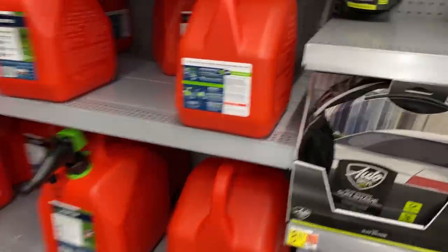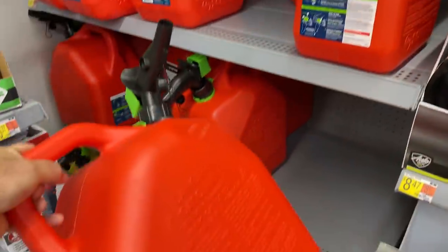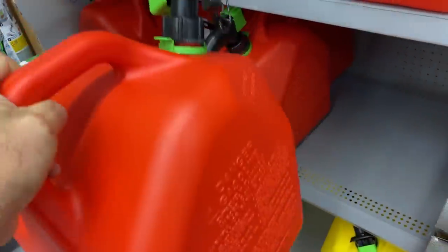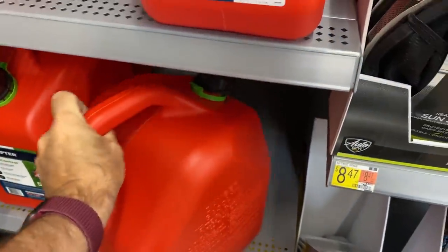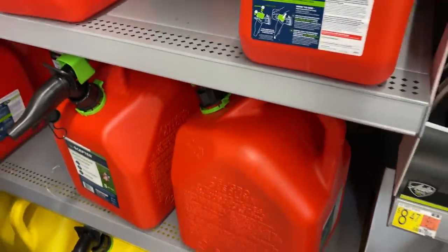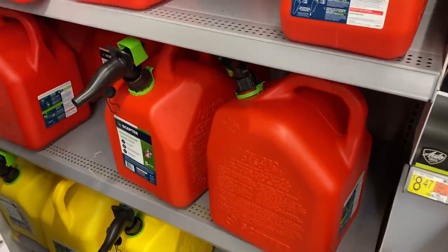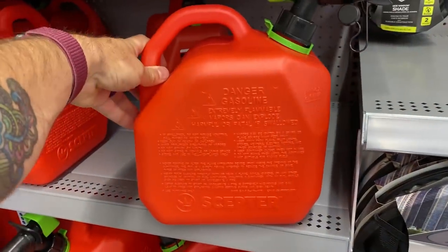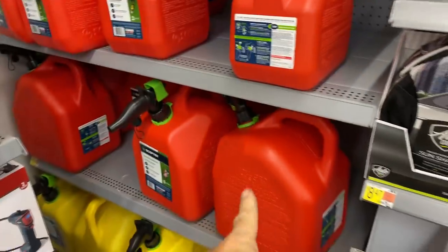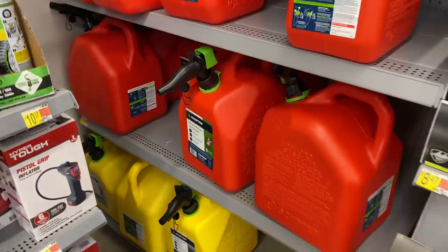Fuel, not as nice and pretty and Instagram worthy as a Rotopax, but having some extra fuel depending on how far you're going is never a bad idea. You got the 5-gallon size, we got the two gallon size. Yeah, 2 gallons. So having extra fuel, good idea.